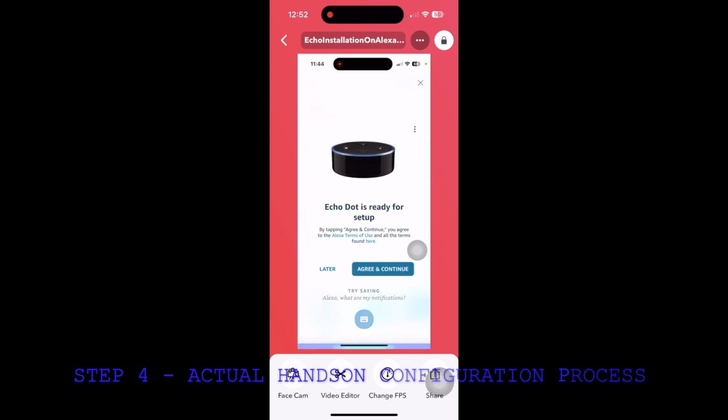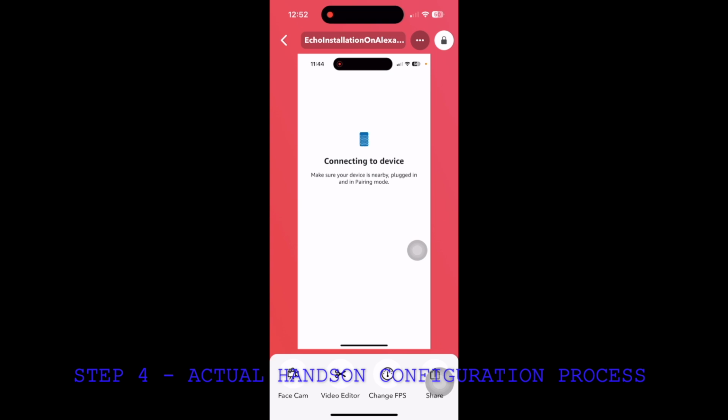Click agree and continue. Now it is searching for the nearest Wi-Fi connection. It might take some time. Now it is done and connected.